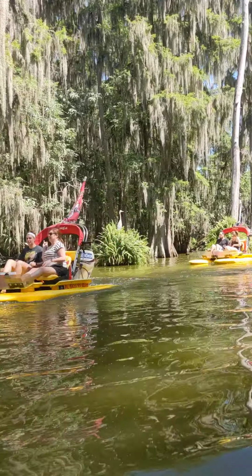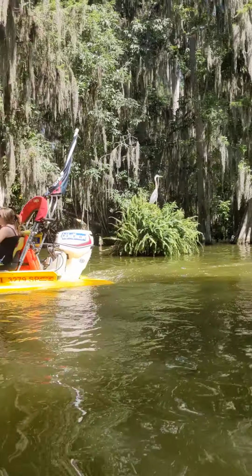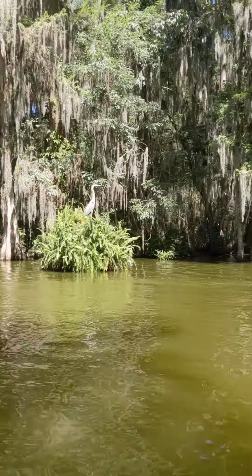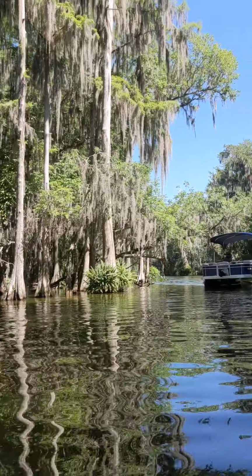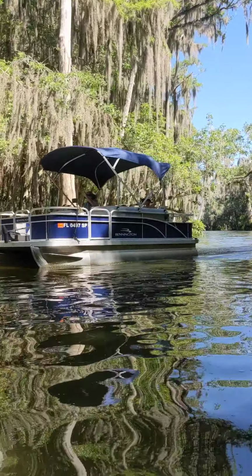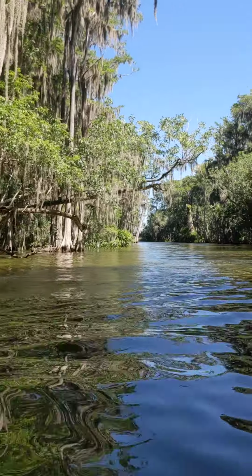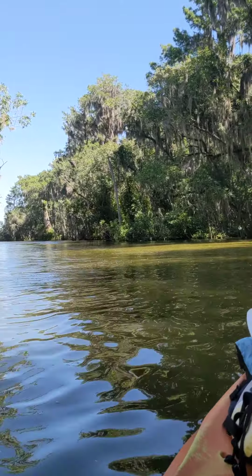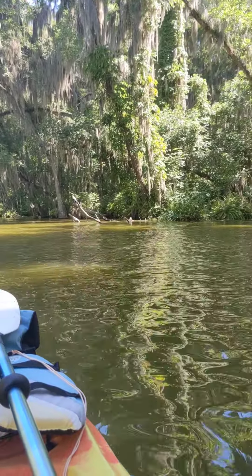Oh, we've got quite a beautiful display to our left. A heron is perched in that cluster of ferns. It's getting a little later in the day, so there's a little more traffic than we've seen so far. And I think we're going to see a little more wildlife. On the right, I believe there's a bird perched up on the tree branch.